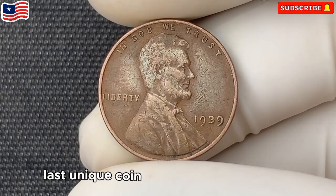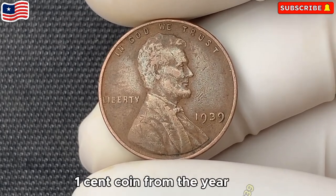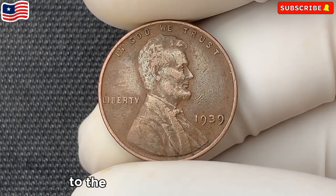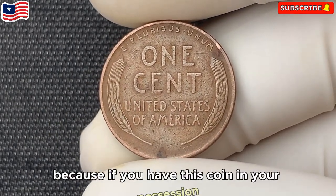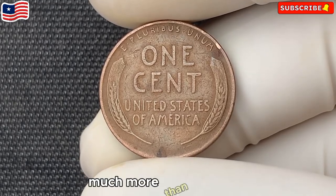Last unique coin. We're talking about the United States wheat penny 1-cent coin from the year 1939, a stunning piece of American history that could be worth an absolute fortune to the right collector. So sit back, relax, and listen very carefully, because if you have this coin in your possession, you might just be holding onto something worth much, much more than 1 cent.